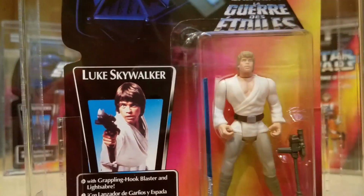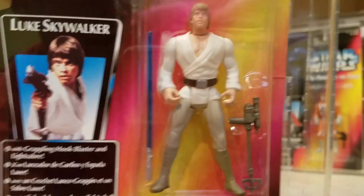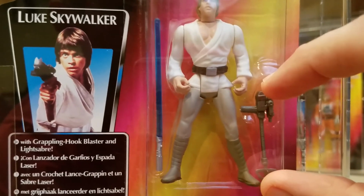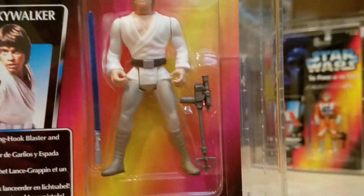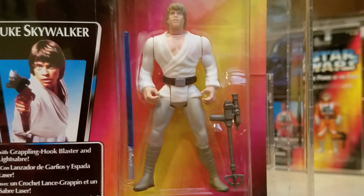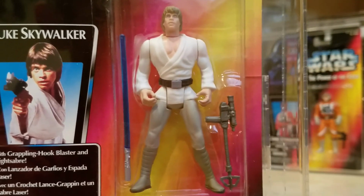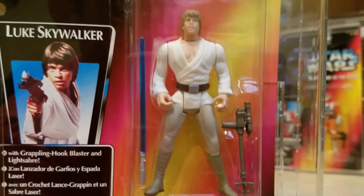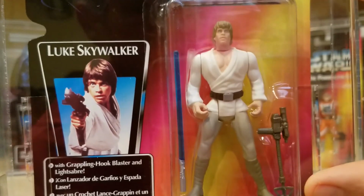held the smaller lightsaber. So this is some kind of blaster with a grappling hook. I'm not sure why. It looks more like a toilet bowl or a toilet unclogger to me. Some kind of like Roto-Rooter snake, if you ask me. And then we have Luke.